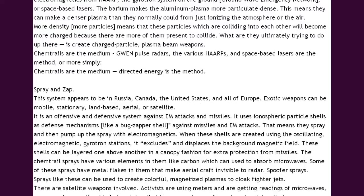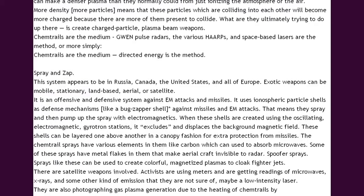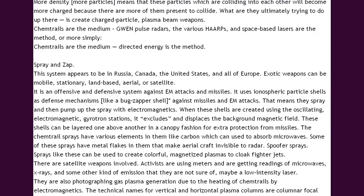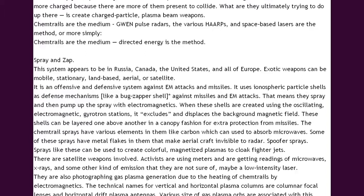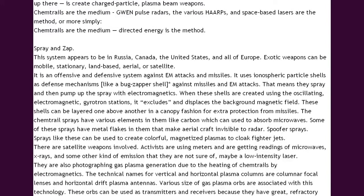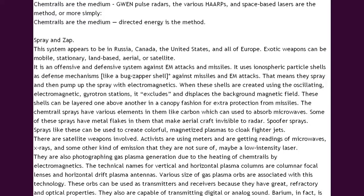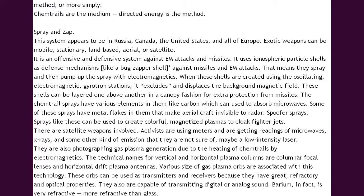There are satellite weapons involved. Activists are using meters and are getting readings of microwaves, X-rays, and some other kind of emission that they are not sure of. Maybe a low-intensity laser. They are also photographing gas plasma generation due to the heating of chemtrails by electromagnetics. The technical names for vertical and horizontal plasma columns are columnar focal lenses and horizontal drift plasma antennas. Various sizes of gas plasma orbs are associated with this technology. These orbs can be used as transmitters and receivers because they have great refractory and optical properties. They are also capable of transmitting digital or analog sound. Barium, in fact, is very refractive, more refractive than glass.